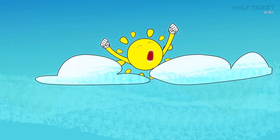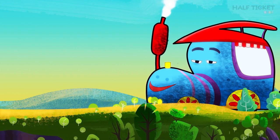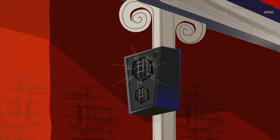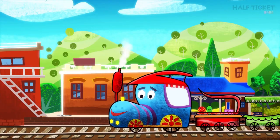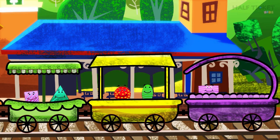Such a beautiful day. Just look at these shapes. They look lovely. Buggy, the freight train is on its way. All passengers, please be ready. The shapes will board the train now. Let's go and meet them before that.